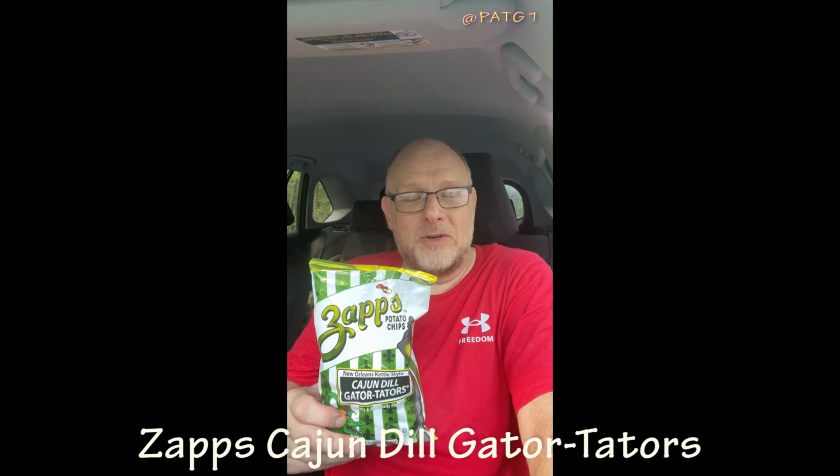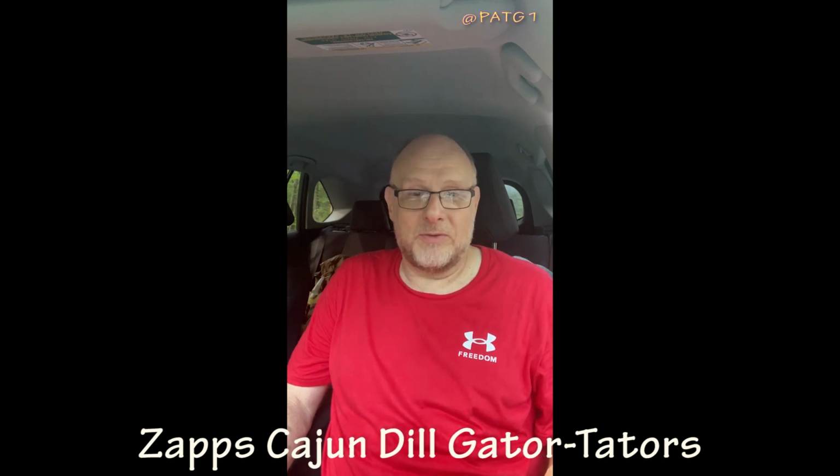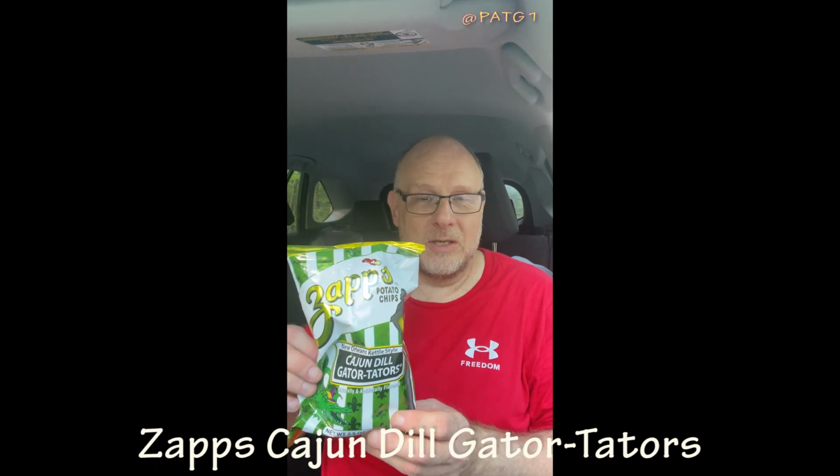Today we have another Zapps brand of potato chips. This one is called New Orleans Kettle Style Cajun Dill-Gator Tators. This is one of the different flavors they have that are Cajun. There are a few more flavors, but this is my second bag of Zapps so far. We'll give this one a try. This one looks kind of interesting because it has an alligator on the front.